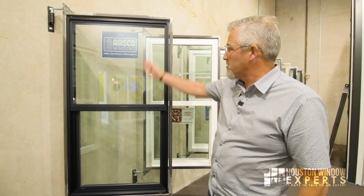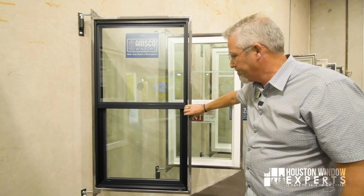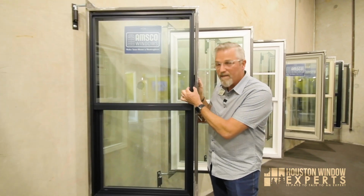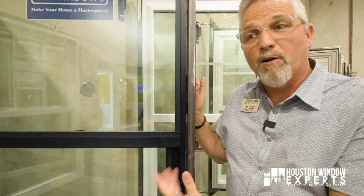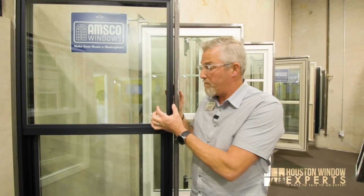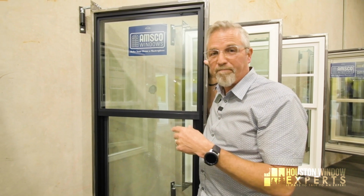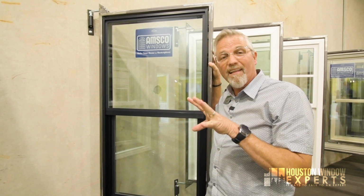They make grids on theirs as well, if you like those grids I showed you. This happens to be their black window. But here's the big difference: look how narrow that profile is. So if you have a narrow profile window now, you want to go back with a narrow profile. You don't want to go with a really big, wide vinyl profile. And that's kind of the complaint a lot of people have about standard vinyl windows like you see all over town, that they're really wide and really chunky and they really stand out, a lot of plastic.